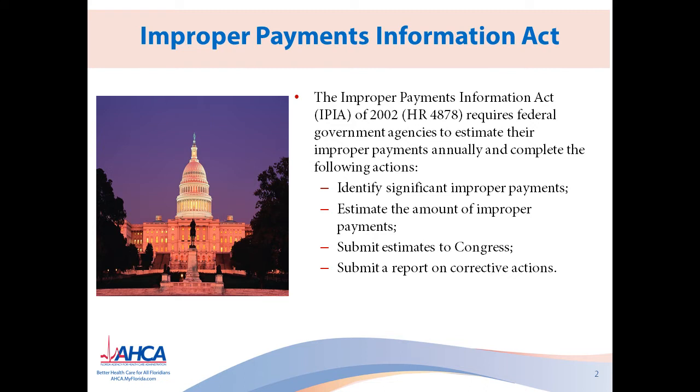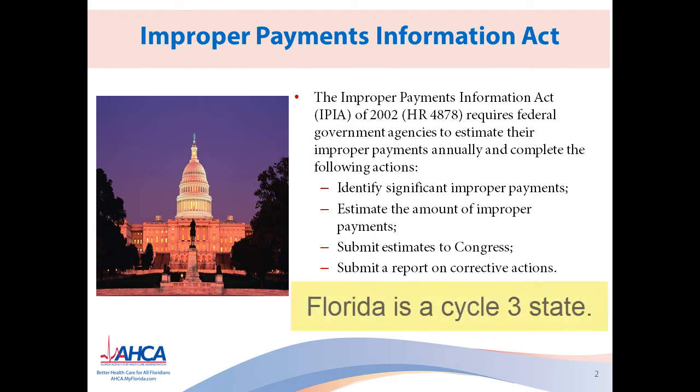The collaborative efforts of the Federal Review Contractor, the Federal Statistical Contractor, and CMS work to establish each state cycle national error rate under PERM. Each state cycle comprises 17 states on a 3-year rotating basis. Florida is a Cycle 3 state.